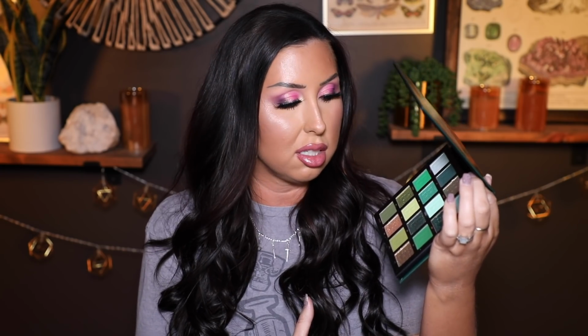I actually wore this palette on St. Patrick's Day. I had a whole lot of fun with it. I think it's just so pretty. But again, it's just hard for these monochromatic palettes to compete with some of the curated color stories that I have.